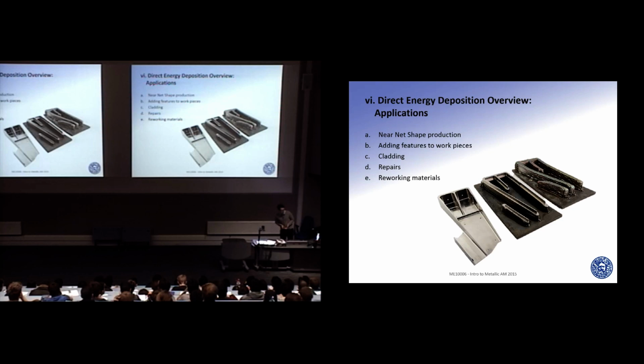Cladding, you can clad dissimilar metals, which is useful for some things, like if you need low friction in your engine block in your car, for example, you can coat a low friction material onto the inner side of the bores. Repair work, sure, you've seen a lot of videos of turbine blades being repaired, but that's again quite a niche one. And reworking materials. So instead of chucking your failed build in the bin, you can just add a little widget on there and reuse it again. So there's a few applications, but really the near net shape production, that's what all the research is going into.